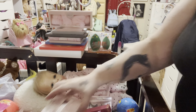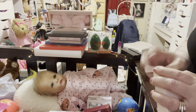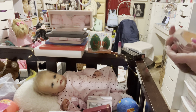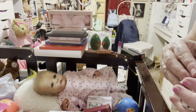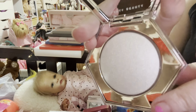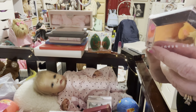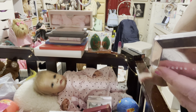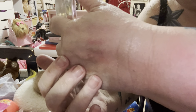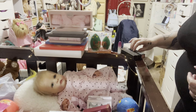I got Fenty Beauty Diamond Balm. Yep. It's so hard to open up. Does have a mirror. Look at that. So let me, trying to get it really. It's like it's not coming off my finger. Well, let's see. You see that? That's really nice too.